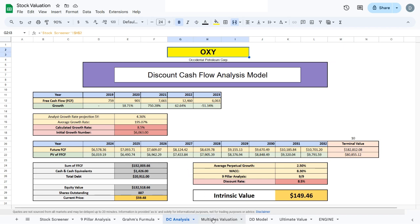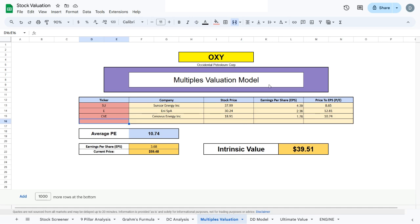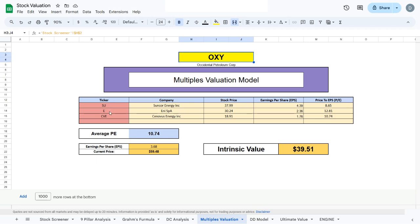Now let's jump to our third valuation model, the multiples valuation model, and here I want to compare OXY to its peers, or rather to its competitors, SUE and CVE. I will take these companies' stock prices and their earnings per share, and calculate their PE ratios. I will then compare the average PE ratio with the earnings per share of OXY and get an intrinsic value of only $39.51.